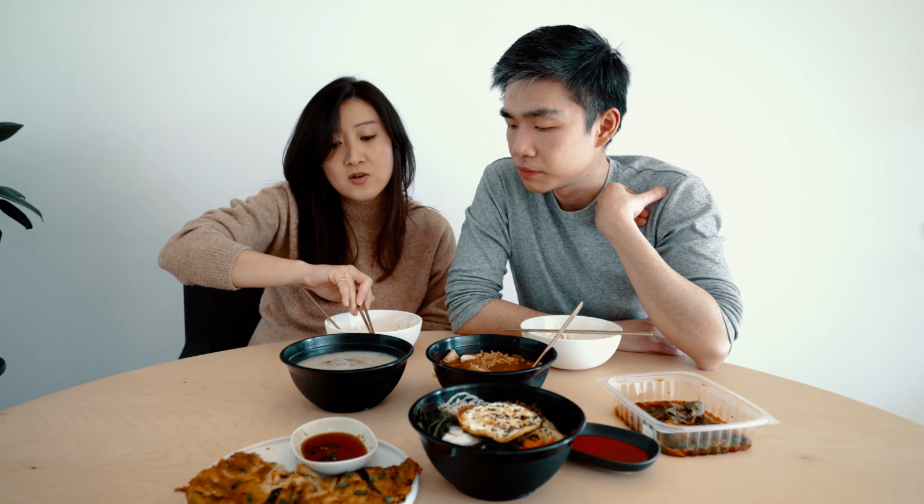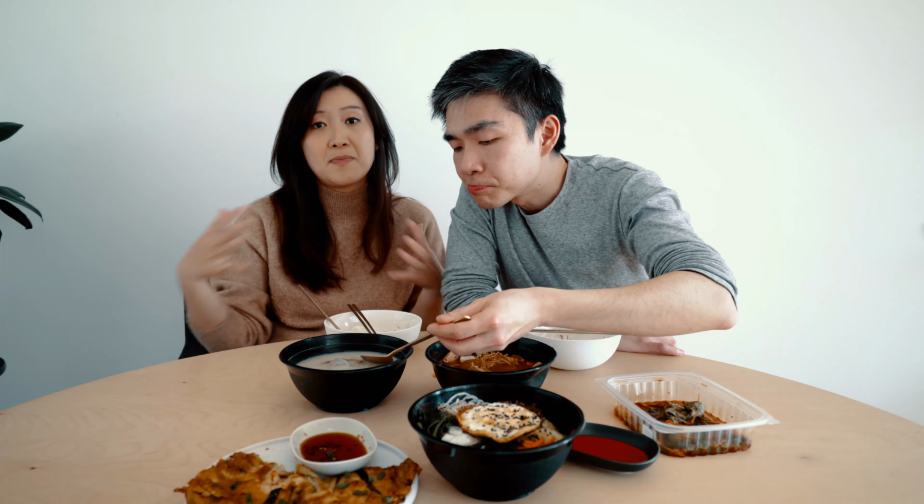Usually in Korean families, the moms would cook this in big cauldrons, so when they know that they're going to be going away, the husband and the kids would still have this to eat. Apparently it's a bit of a joke that when you see your mom cooking this, it's an indication that she's going somewhere for a while. No, is it? Okay.